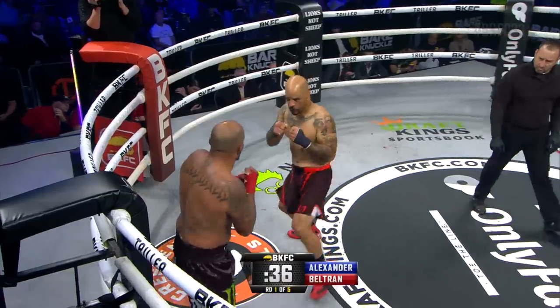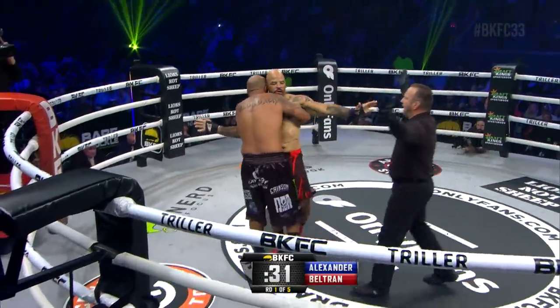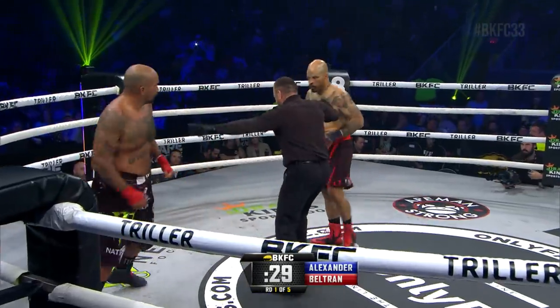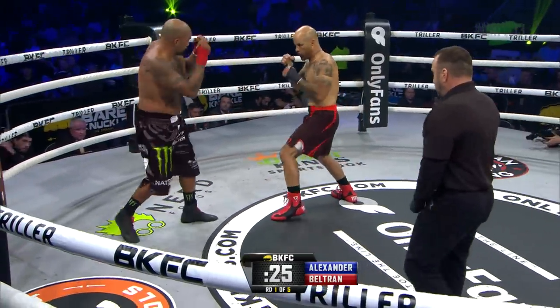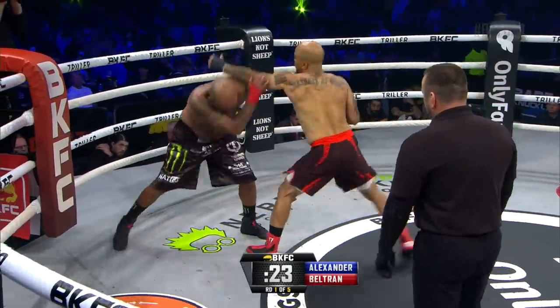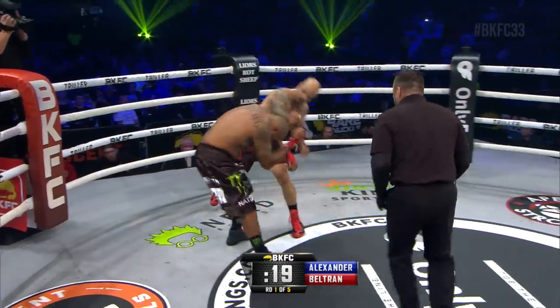Alexander continuing to land with the one. Now the 1-2, 1-2 again. Double underhooks from Joey Beltran. It's a separation again from Glenn, right back to it. 25 seconds remaining, round one. Another stiff jab and another from Houston Alexander into the clinch.